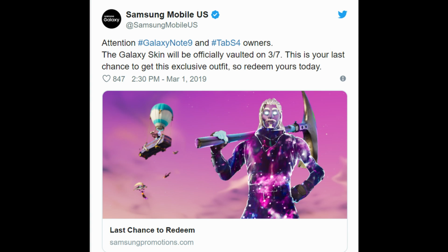What you basically have to do is play 3 games of Fortnite on one of those devices, and then the 4th time you play it, it's going to allow you to get that skin. I already got my skin, so if you're trying to get it from me, I already have it, don't ask. Yeah, so you definitely want to get that if you have one of those devices by March 7th.